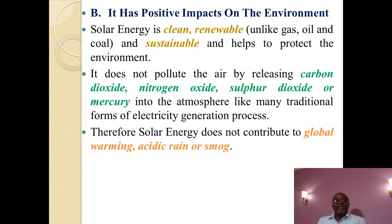Solar energy is clean, renewable, and sustainable and helps to protect the environment. It does not pollute the air by releasing carbon dioxide, nitrogen oxide, sulfur dioxide, or mercury into the atmosphere like many traditional forms of electricity generation. Therefore, solar energy does not contribute to global warming, acid rain, or smog, and so on and so forth.